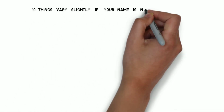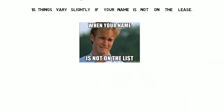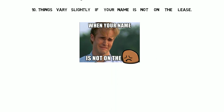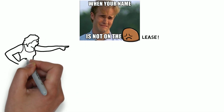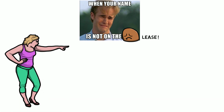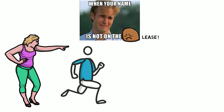10. But things vary slightly if your name is not on the lease. If a person is living with other tenants and they are not on the tenancy agreement, Plunkett says they will be known as an excluded occupier living at the accommodation with the permission of the other tenants. You have exclusive occupation of the whole dwelling. Tenants in this situation do not have any liability for rent arrears to the landlord, but they could be removed from their accommodation by other tenants without any need for a court order.